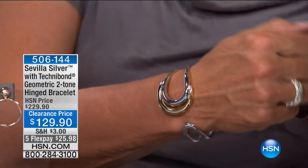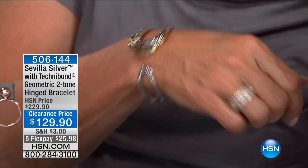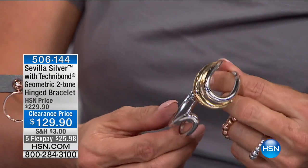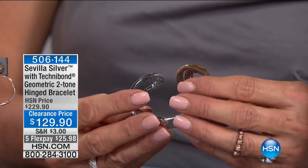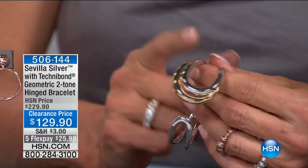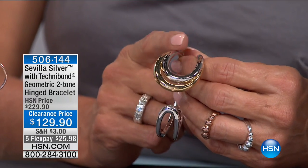I've got to show you this bracelet, and I absolutely love it. There's two things I probably should have ordered before I came on the air. One has to be this great Byzantine ring. You notice I haven't taken it off. The second one has to be this piece, and maybe today's special matching necklace. I love this. Girls, this is all sterling silver, and it's heavy and delicious. $229.90 originally, we're at $129.90. You buy it once, and you wear it and wear it and wear it. You will love it.